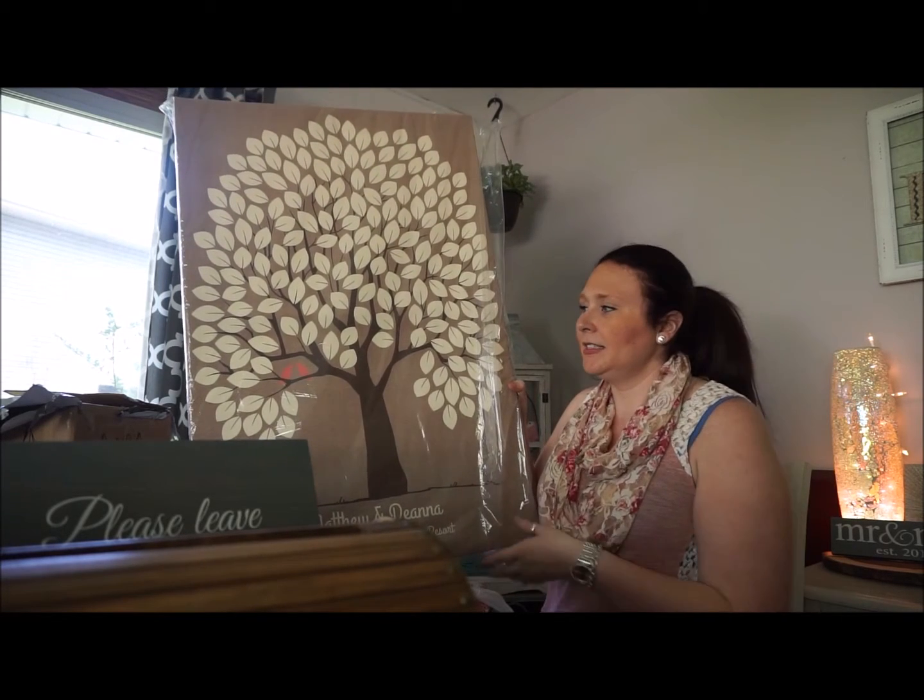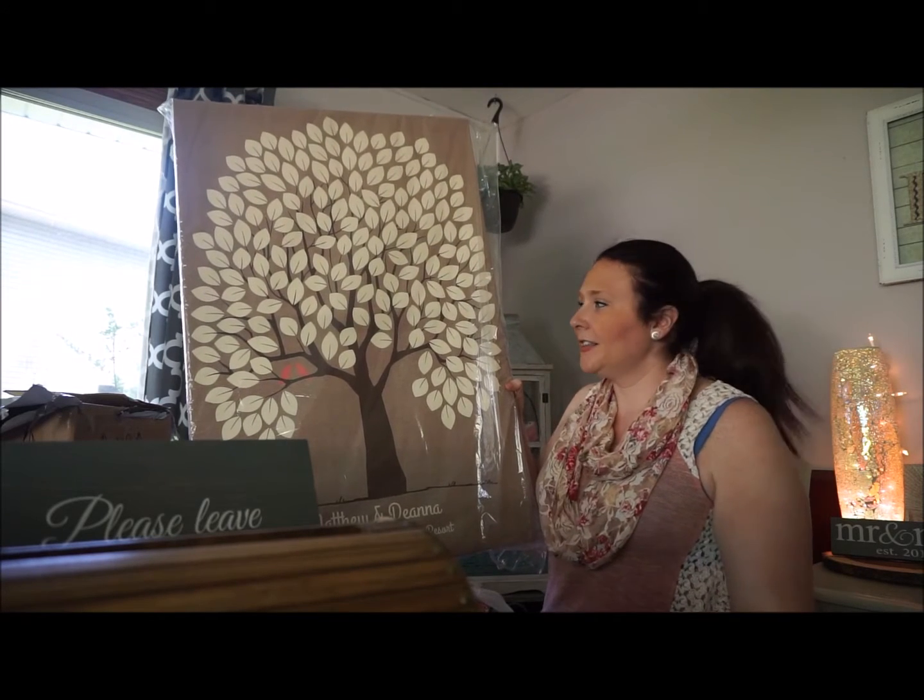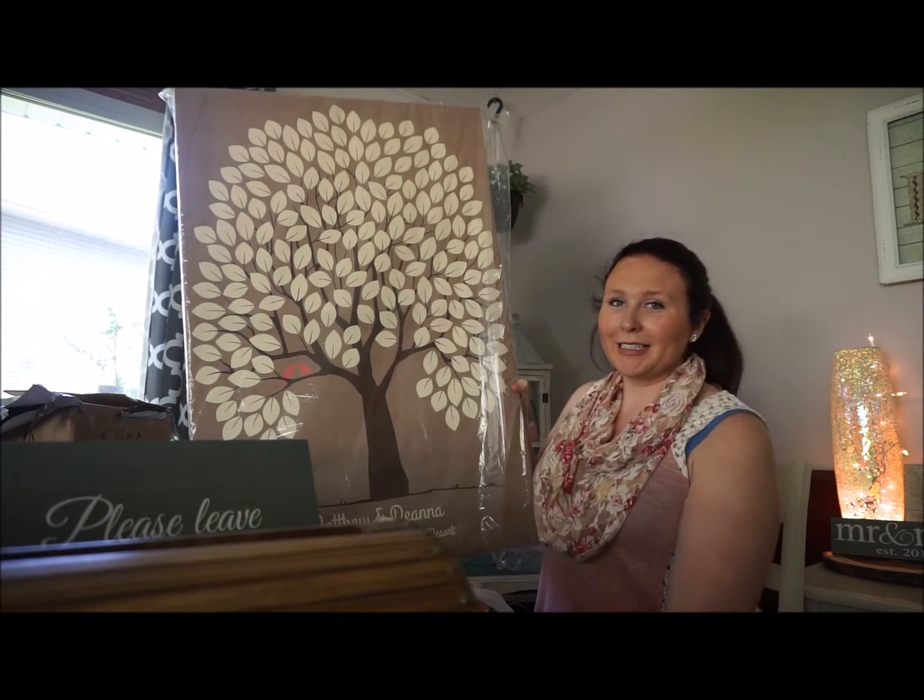There are so many different options. If you don't want a tree like this, there are other options, and I think this is just a really modern form of a guest book, and it won't get stuffed in a bookcase. It will be hanging on our wall for years and years of all the people that were able to join us on our big day.